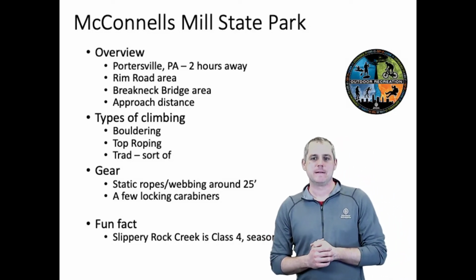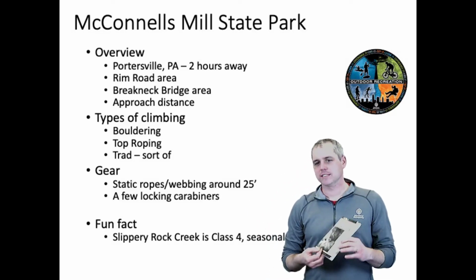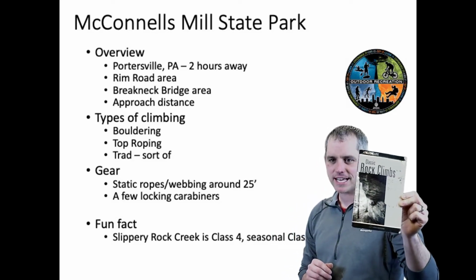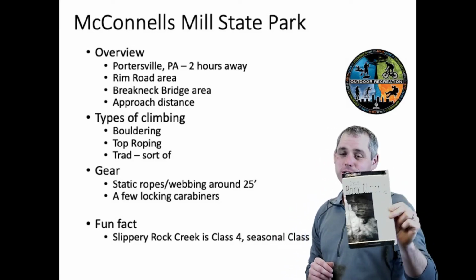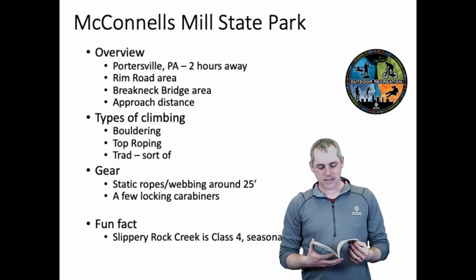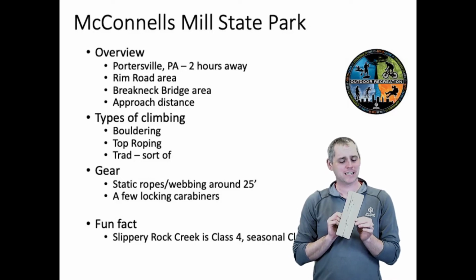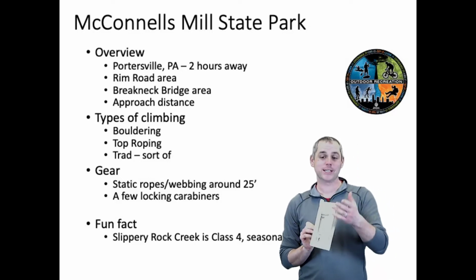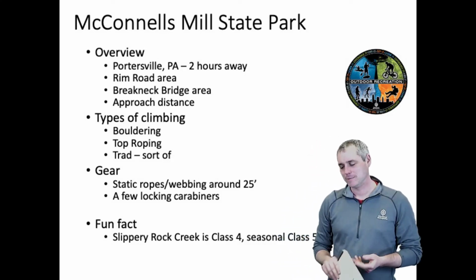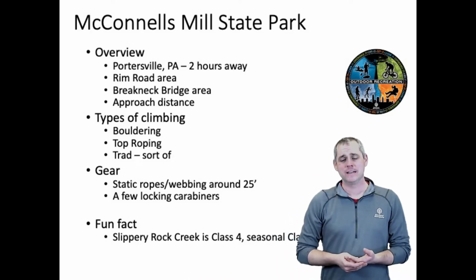So Rim Road is great. There are guidebooks for there. This is an older one, so you're not going to be able to find one that looks like this exactly. But there is a new one out that you can find that has a lot of the climbs on it. As you can see from the book, there's only about 50 pages on this book here. So there's not a ton of climbs there, but it's really convenient.